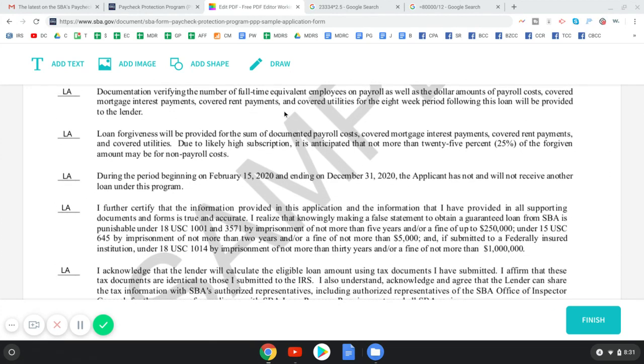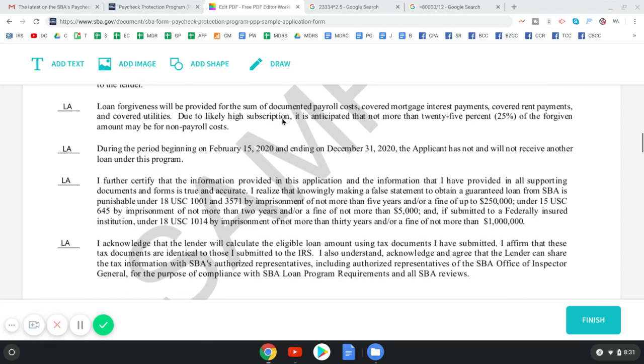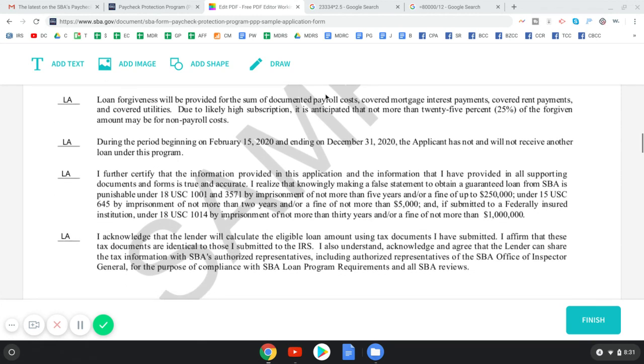All right, this is about the loan forgiveness, okay? Loan forgiveness will be provided for the sum of documented payroll costs, covered mortgage interest payments, covered rent payments, covered utilities. Due to likely high subscription, it is anticipated that not more than 25% of the forgiven amount may be for non-payroll costs, right? They're prioritizing payroll here, especially for the forgiveness portion, right? Because that's the most important thing, to keep people employed.